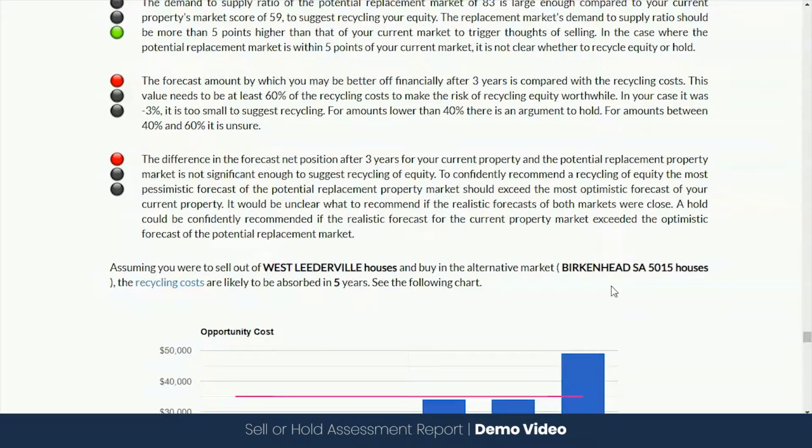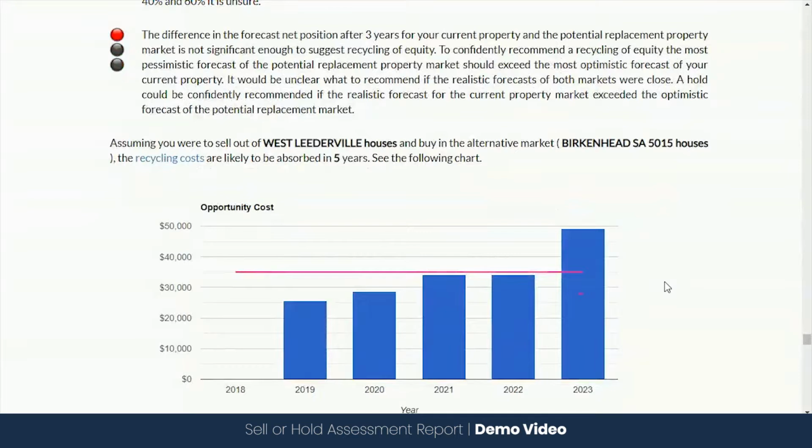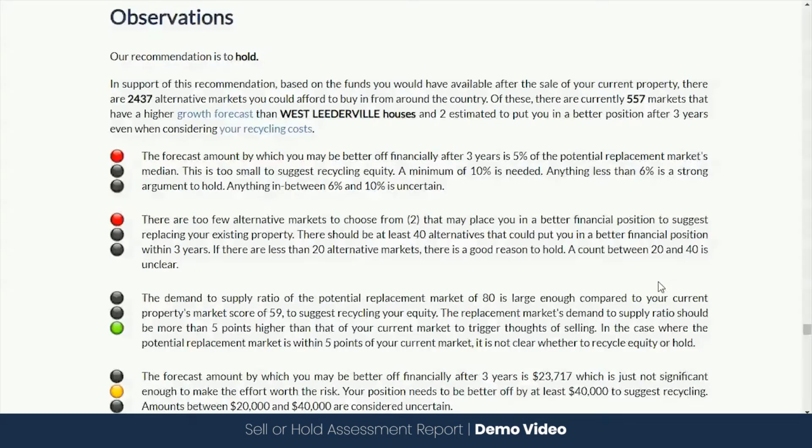For this assessment report, I didn't pick the top ranked market. The top ranked market would put the investor in a better position by $23,000. But I wanted to show a clear case when a hold is recommended. Just for fun, here are those 6 paragraphs again with the top ranked market selected as the alternative.